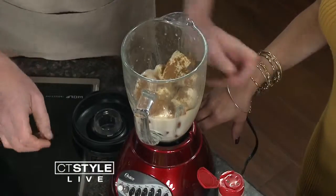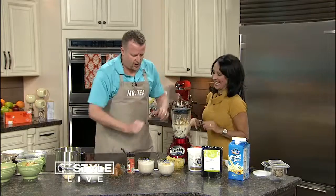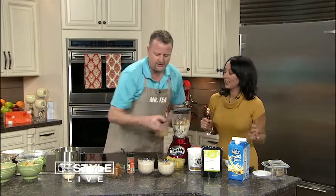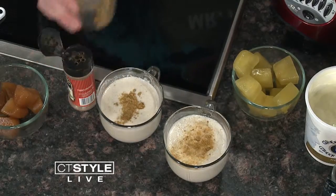I know you put a little bit of yogurt in there? Yes. All right, we're going to mix this up. It has the tea in there, so we're getting the health benefits. So we're doing this. Okay, it's done. And there it is. Here it is up front. Beautiful. Great. And then the only thing we need to do to finish it off is throw a little smashed up ginger snaps. Ginger snaps, I love that. Yes.